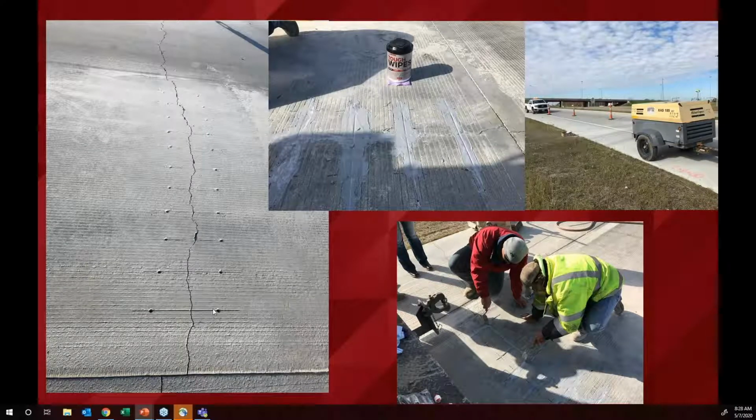There are 4 crack locks in each one of these locations. And what they did was they put one all the way down at the bottom at 8 inches, then up at 6, 4, and 2. And then the other ones are buried. So there's 2, 4, 6, and 8, all the way down to the bottom.